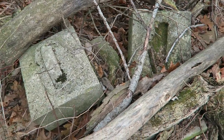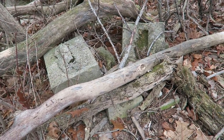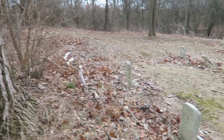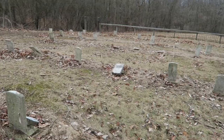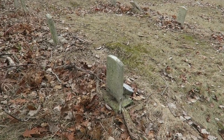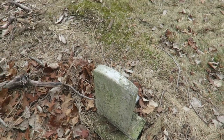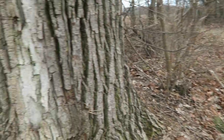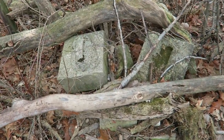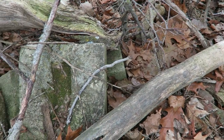And it looks like this is just a discard pile here. Some old base stones that have been tossed aside so that they could just stick these stones in the ground if they were too broken. And you can see in the backs of some of them where they are utilizing the original base stone. So I don't know, maybe they actually replaced them. I'm not really sure. But definitely a discard pile. I don't see any actual names or dates on anything back here.